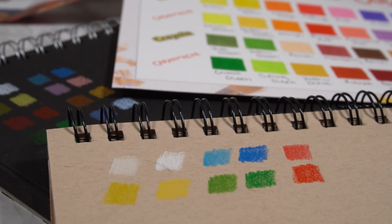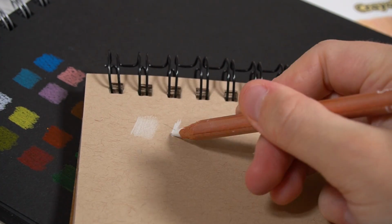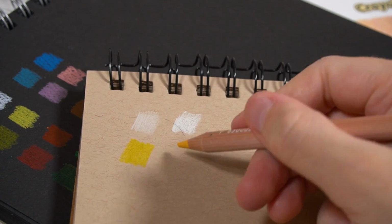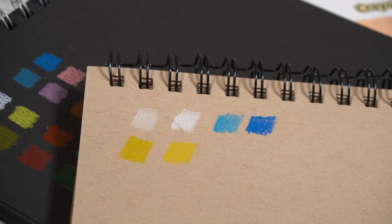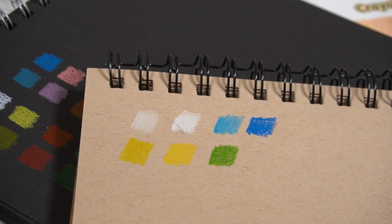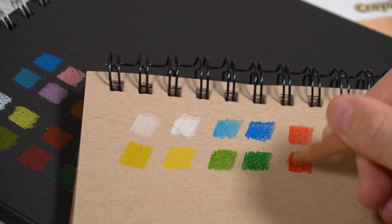I also tested the pencils on toned tan paper. Now, the Crayolas did show up better than on the black paper, but they still didn't have that same colour payoff that was as good as the Luminance pencils, especially the white Crayola pencil. It just didn't show up very well at all.